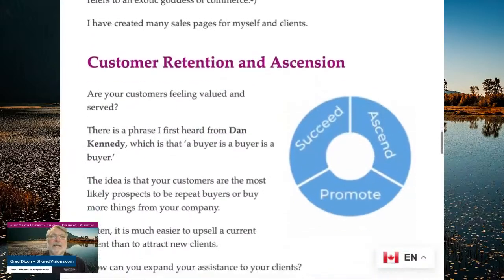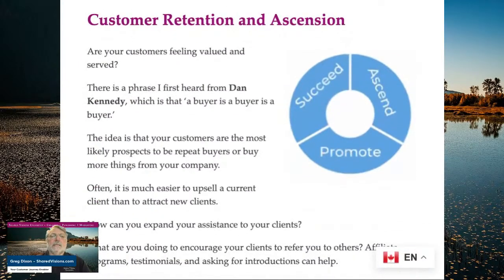And here again, this is customer retention and ascension, and really, this is an area that I think many of us entrepreneurs and companies don't put enough time into. I don't know what the numbers are offhand, but it's a lot easier to upsell or retain an existing client than it is to attract somebody new. So the whole idea here is to spend more time keeping your customers happy and providing other services for them.